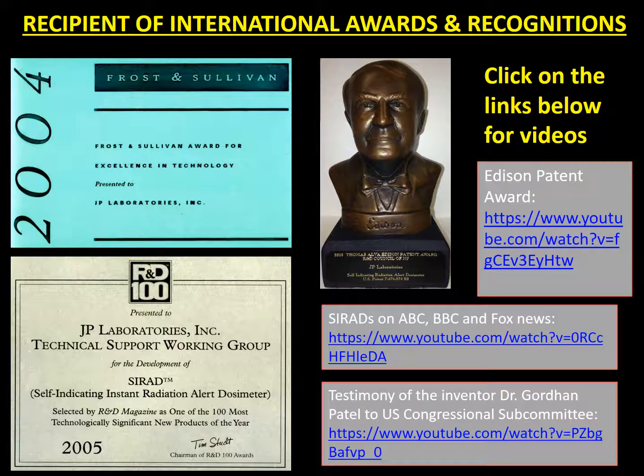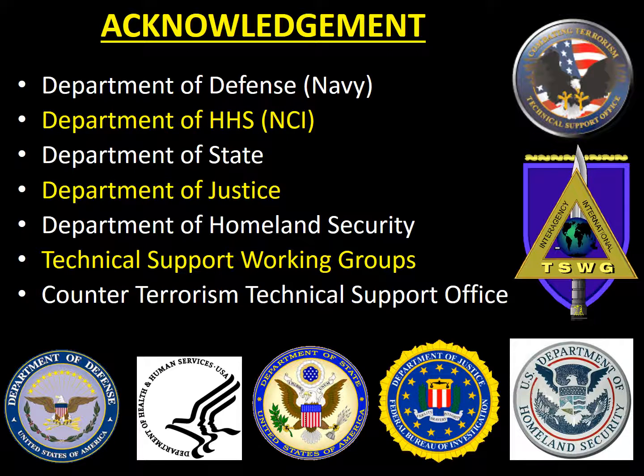The technology was displayed on the U.S. Capitol Hill exclusively for senators and congressmen in 2007 as one of the products for combating terrorism. The technology received multi-million-dollar funding from several U.S. agencies such as the Department of Defense, the Department of Health and Human Services, the Department of State, the Department of Justice, the Department of Homeland Security, the Technical Support Working Group, and the Counterterrorism Technical Support Office.